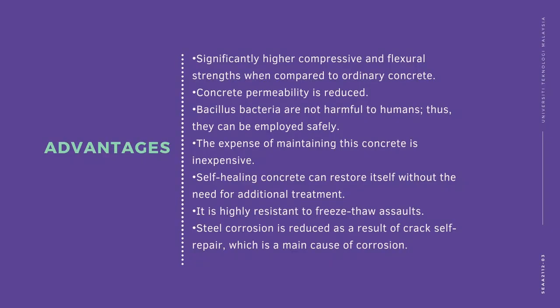The advantages of self-filling concretes are significantly higher compressive and flexural strengths when compared to ordinary concrete. Concrete permeability is reduced. Bacillus bacteria are not harmful to humans, as they can be employed safely. The expense of maintaining this concrete is inexpensive. Self-filling concrete can restore itself without the need for additional treatment. It is highly resistant to freeze-thaw assaults, and steel corrosion is reduced as a result of crack self-repair, which is the main cause of corrosion.